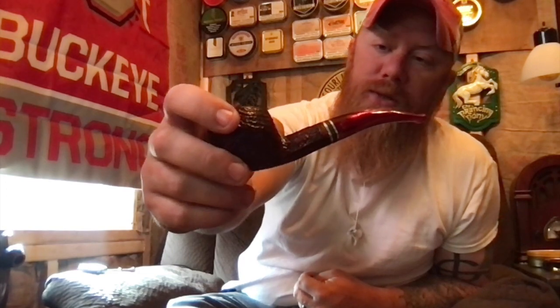Smoking what I'm dubbing the Weekend Savinelli. It's the Savinelli St. Nicholas 2022-673KS. In it, I have something new that I've never had before. It's quite good. Let me show you. MacBaren Golden Extra.